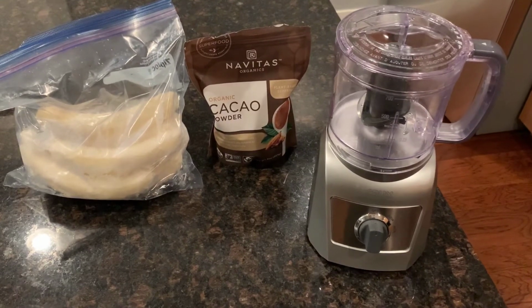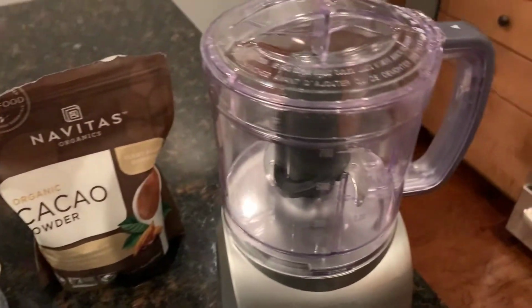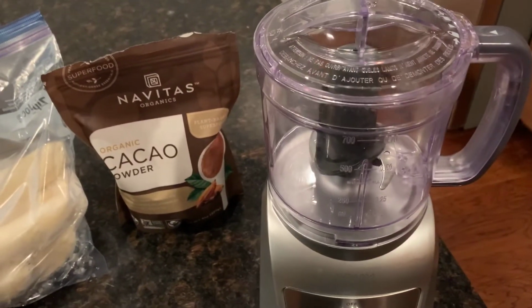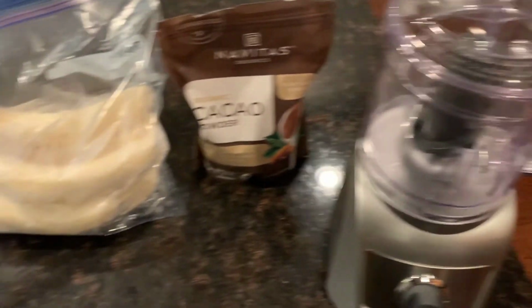It's now 7 o'clock and I'm gonna make some banana ice cream. I have a small food processor here, have some frozen bananas, and I'm gonna add some cacao powder. And my food processor is kind of small, so I usually throw a couple in at a time, blend them up, and then add the cacao powder and blend them up. And this thing wasn't too expensive either. These are only like, I think, $35.